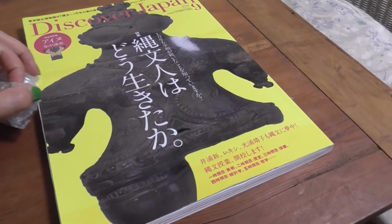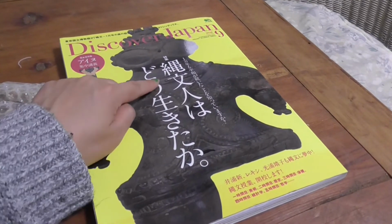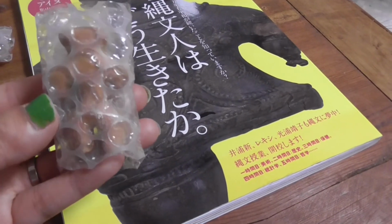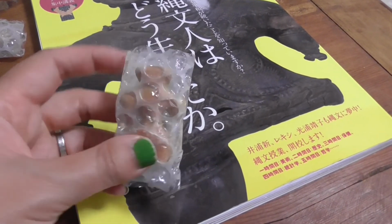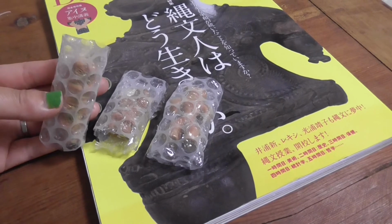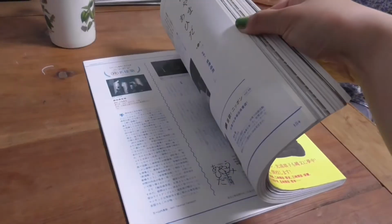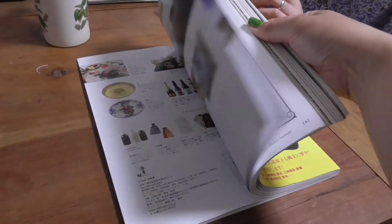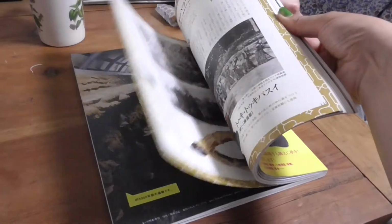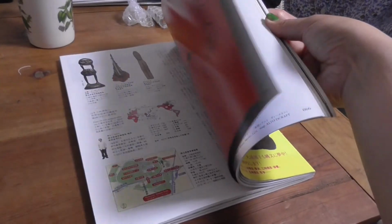It's called Discover Japan. And it is about how people from the Jomon era lived. And she also sent us some figures, which I haven't opened just yet. Three of them. It's so lovely. I'm gonna open these now. Oh, this is really fantastic. So on the aeroplane, we did talk about all these Jomon potteries because she's from Shizuoka Prefecture, where there's a huge archaeological site where we want to visit.